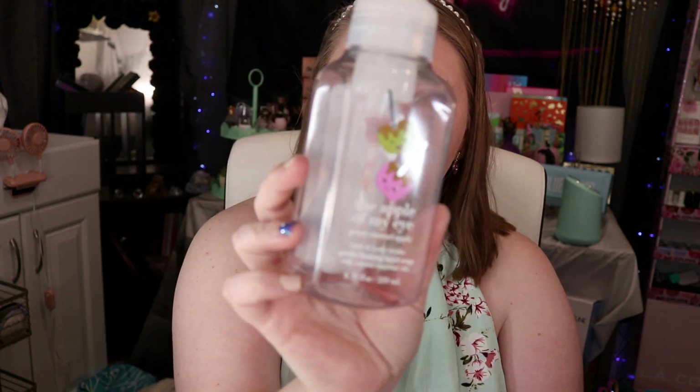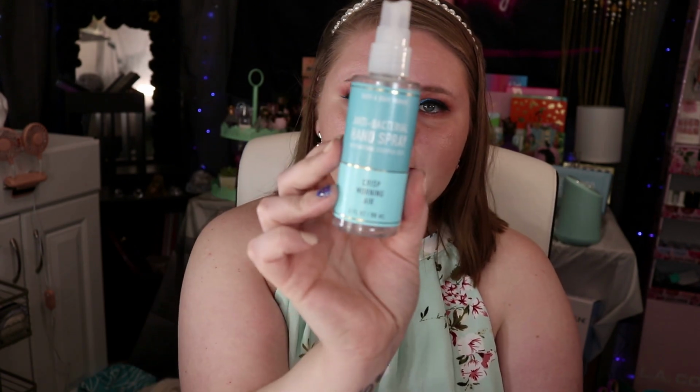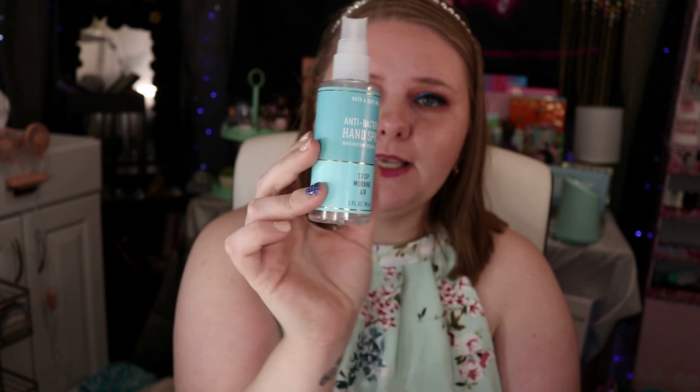Two products that I have from Bath & Body Works in my empties is this, the apple of my eye. This is a foaming hand wash and an antibacterial hand spray that I've used up. I keep these in my car and here on my beauty vanity. Let's go in with some perfumes that I've used up this year.